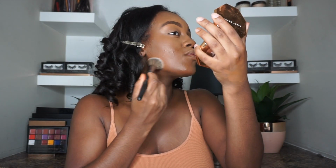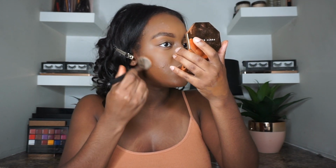What am I about to do now? Oh, I'm gonna do my Fenty bronzer in the shade Coco Nani, like usually. I kind of bring that in so it's not too highlighted right there. I don't want a crimson chin or nothing.